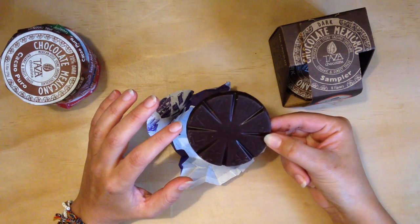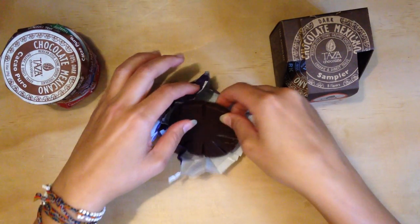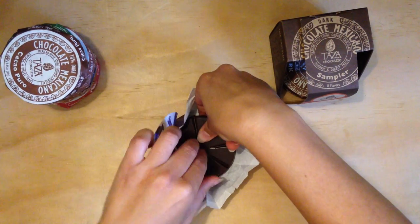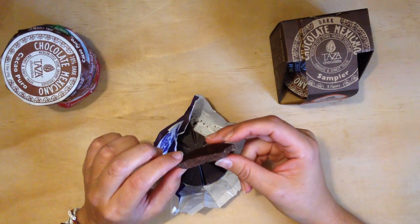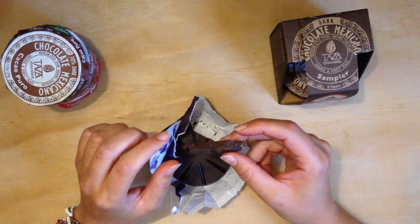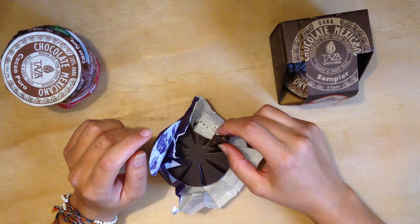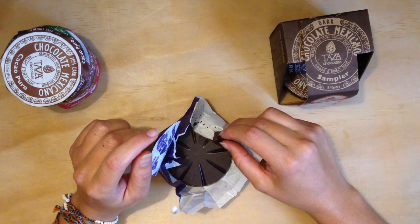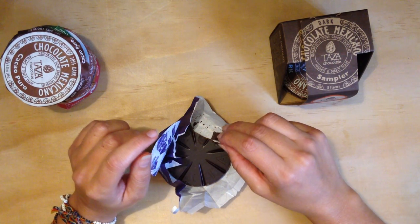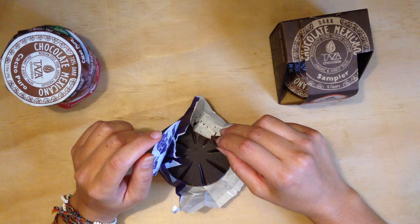Again, pretty unassuming. It's a little cloudier the way it looks. Let's go ahead. Well, I didn't want a big piece like this, but let's see. Yeah, it looks pretty much the same as the other one. It definitely has an interesting fragrance to it. Not really getting any spice yet, which makes me worry.